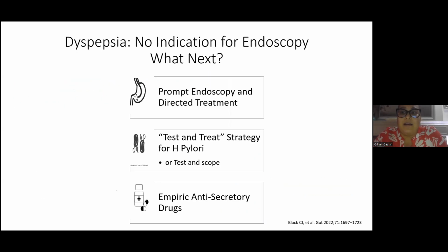So you have your young, otherwise well patient with dyspepsia. There are no alarm symptoms. You've established that there's no indication for endoscopy. The patient's history and physical examination has allowed you to distinguish esophageal, pancreatic, or biliary disease. So what should your next step be?